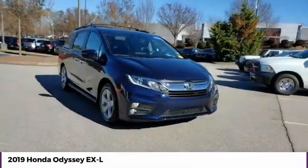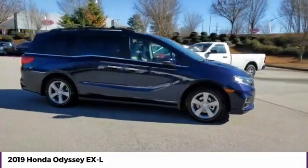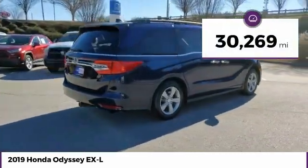The Honda Odyssey is a showcase of distinguished style, captivating technology, and advanced safety features. A must for all families. This vehicle has less than 35,000 miles.